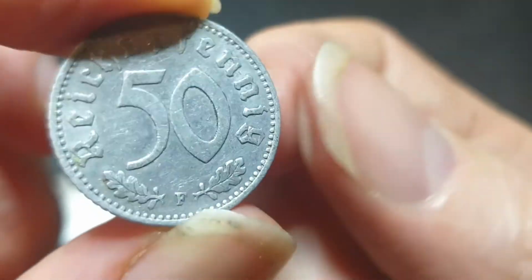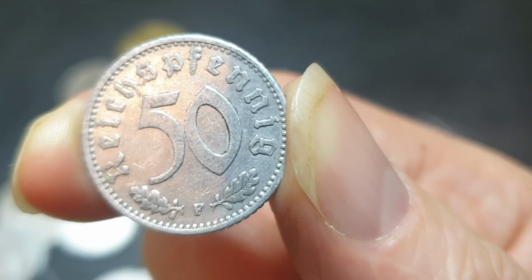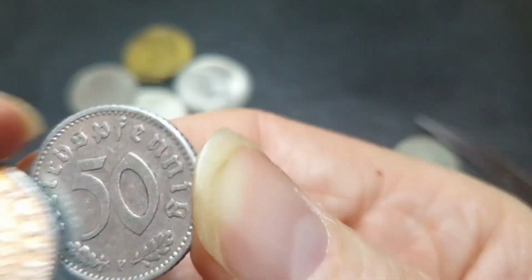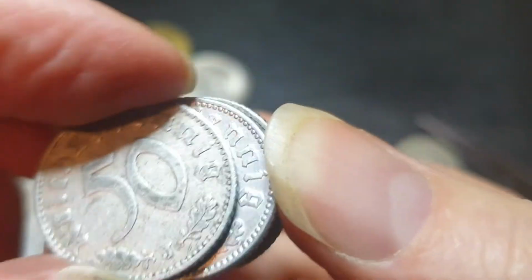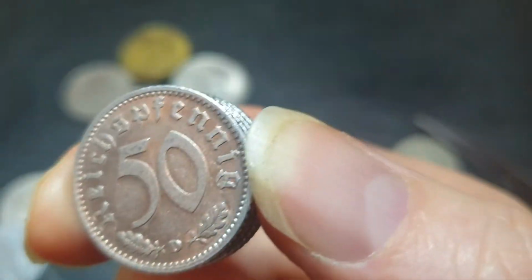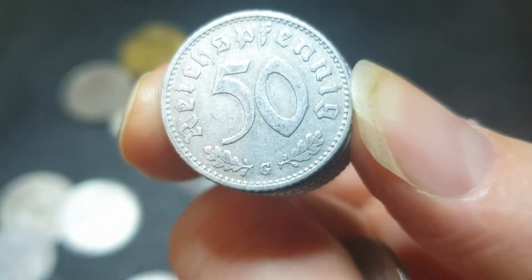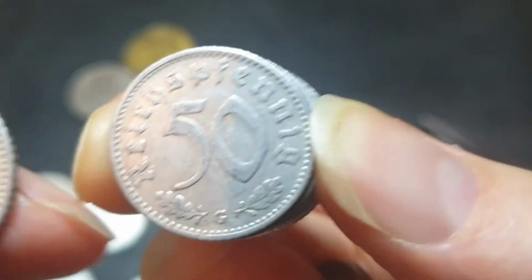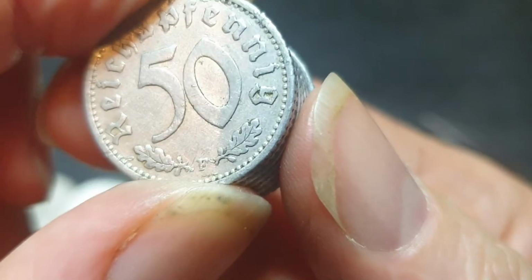42, 42F. I think F is Stuttgart. Oh, here you go. F is Stuttgart, B Vienna. So then we have D for Munich, J for Hamburg, yeah, another Munich, Vienna, G for Karlsruhe, that's in Württemberg, F for Stuttgart, and E is Muldenhütten.